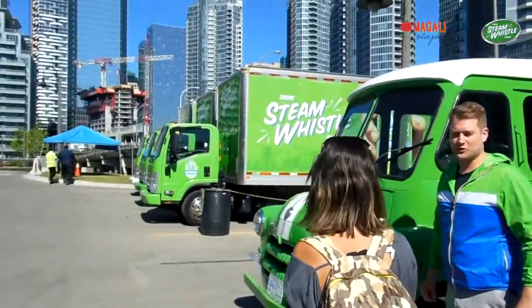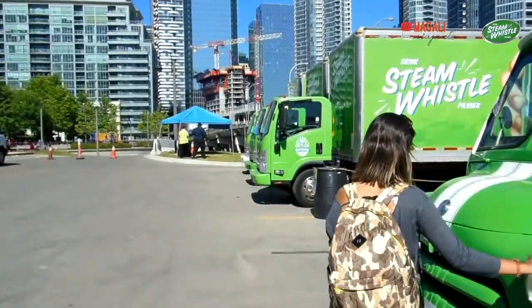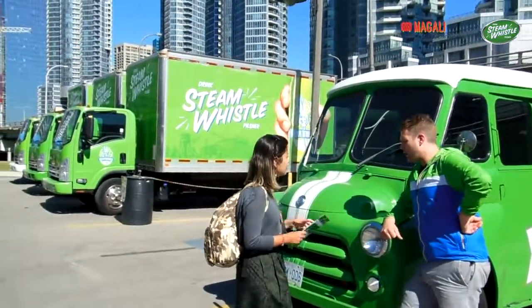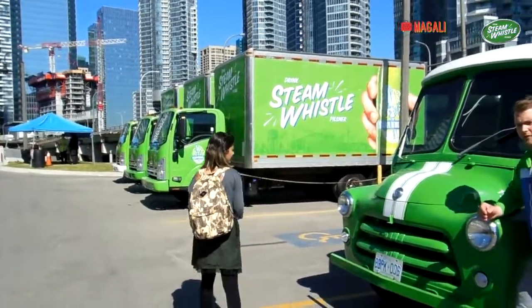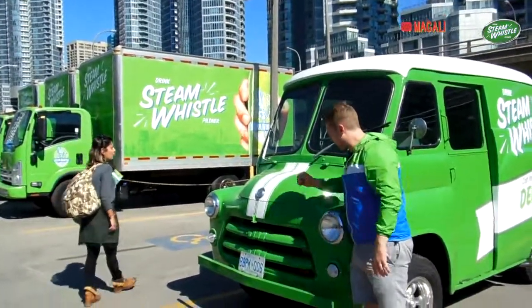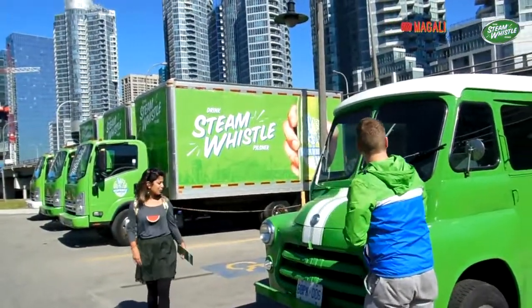So this is Chuckles, our old milk truck. I think 1952, I believe. That's a guess, I don't know for sure. 50 something. It's from the 50s. That's a pretty nice car.